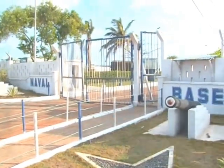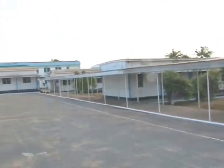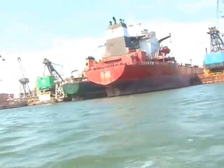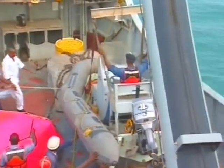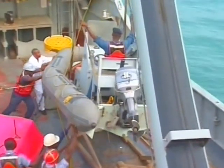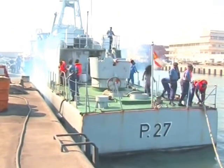This is the Eastern Naval Command. The Eastern Naval Command is of strategic importance because of the harbor. The area is a large sea room for merchant ships and other shipping vessels. The Navy is highly reliant on the commercial port and competes for space with other vessels. The Navy has no harbor of its own at this command.